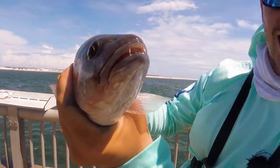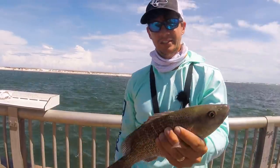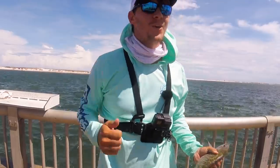Check out the teeth on these guys, man. They've got some serious chompers. Beautiful colors. We're making dinner, man. Started out to be a pretty crappy day, but it's turning into a good one.